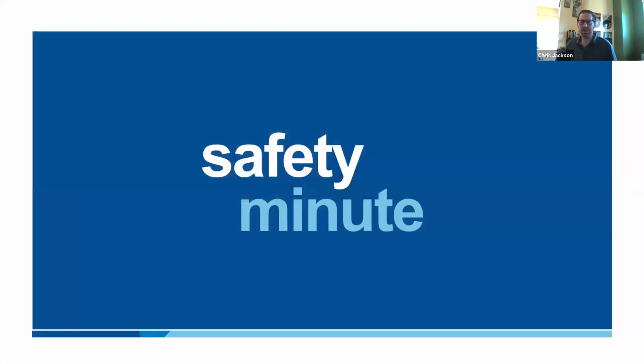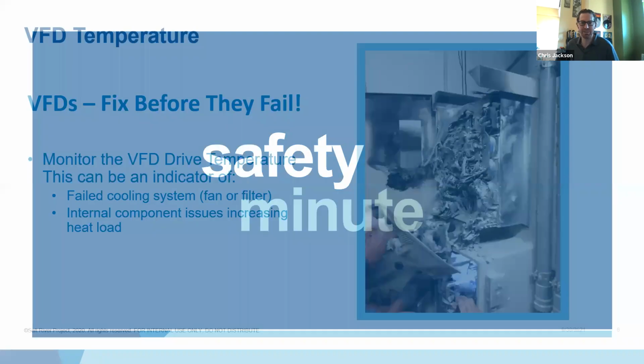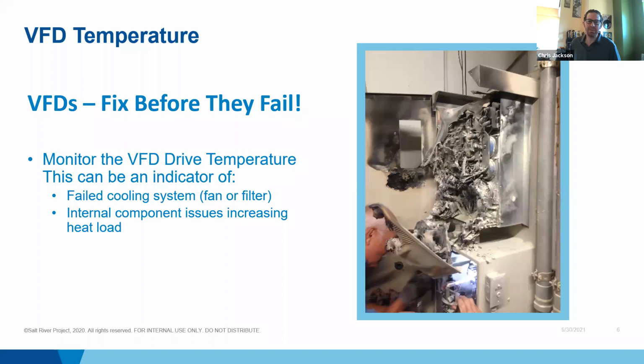Before we dive in, we're going to have a safety minute. SRP likes to include a safety minute in the beginning of their presentations, so we obliged. For ours, I want to keep to the theme by sharing this exploded VFD. Definitely not safe. No, this guy didn't get blown up. He's just kind of inspecting the wreckage here.